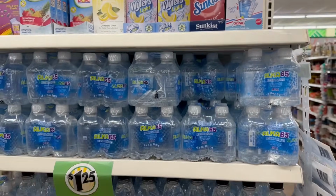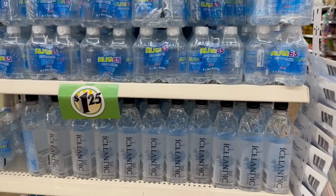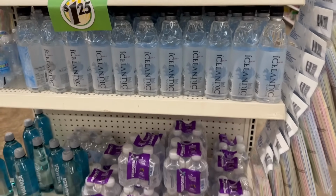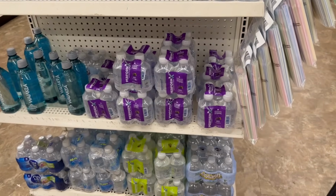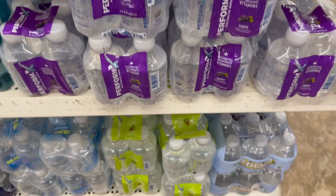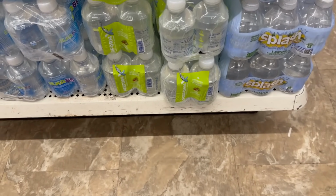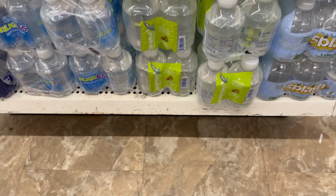Now down here, you also have some packs of waters. You get a 4-pack of alkalines. They also have singles. And then they also got Perform electrolyte waters. You do get a 4-count. So you have it in grape flavor and also kiwi strawberry flavor.